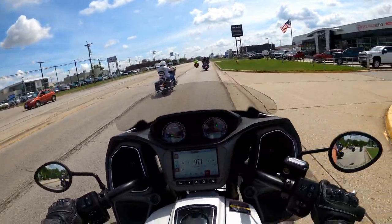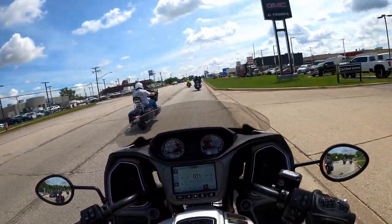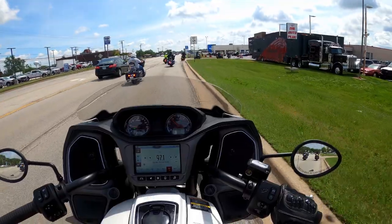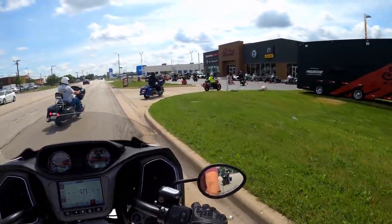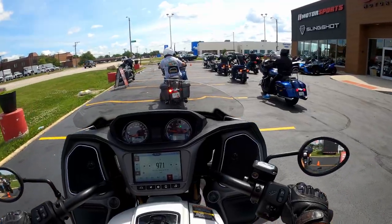Yeah, awesome motorcycle. Nice job, Indian. So I've officially challenged the Challenger. I rode my Road Glide to the dealership here, and the first bike I wanted to hop on was the Challenger. And let me tell you, I was not disappointed. This thing moves.